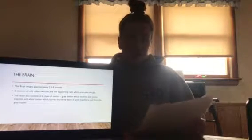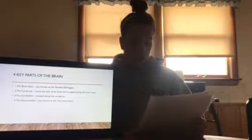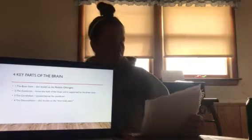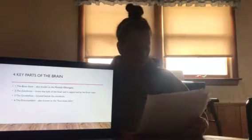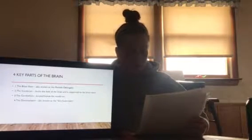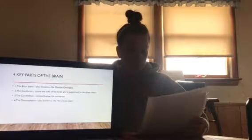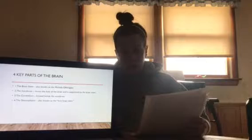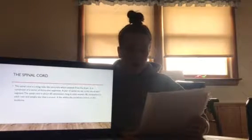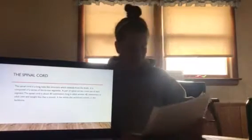So the first major part of the central nervous system is the brain. The brain weighs approximately 2.5 to 3 pounds. It also has cells called neurons and supporting cells, which are called the glia. There are also two types of matter in the brain: white matter and gray matter. The gray matter receives and stores impulses, and the white matter carries the impulse to and from the gray matter. And there are 4 key parts to the brain, which are the brainstem, the cerebrum, the cerebellum, and the diencephalon.